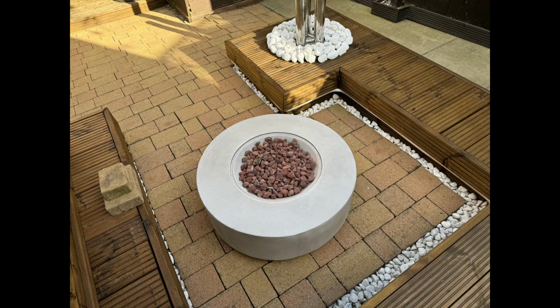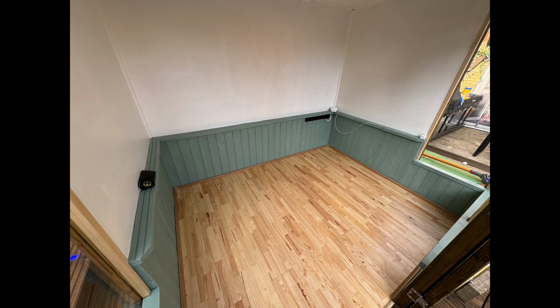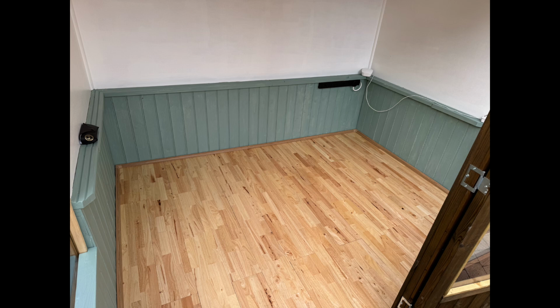And of course you can't see the gas canister because it's hidden to your right there underneath the decking in its little canister holder. Inside we finished off the summer house with some nice cladding and a wooden floor, and we painted it. We buttoned up all the electrics, put all that in, and I think you'll agree that looks like a really nice little usable space now. We've used it many times since.